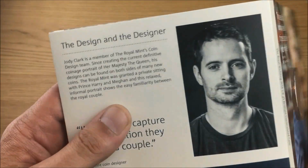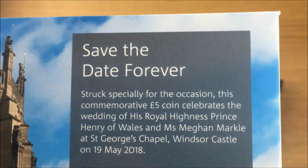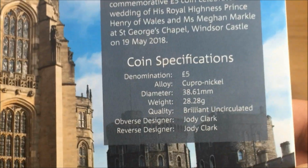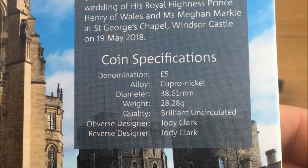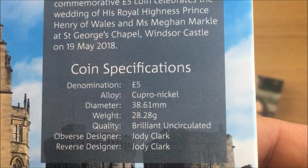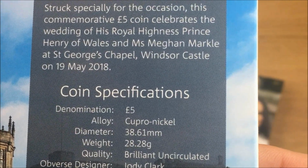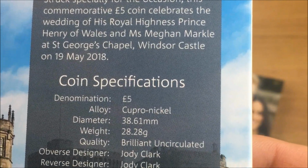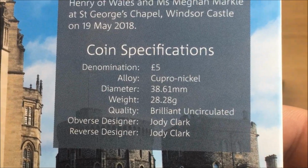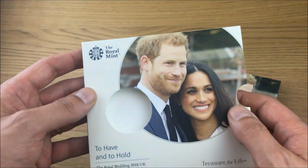So before we get back into the coin itself, let's just have a look at the coin specifications. So I'll just pause that piece there long enough so that you can have a read of that. And let's get into them. So the denomination is £5. The alloy is copper nickel. The diameter 38.61 millimeters. The weight is 28.28 grams. The quality is brilliant uncirculated. And then the obverse and reverse designer is Jodie Clark. So there we go. Just to show you off again, the back there and back to the front.